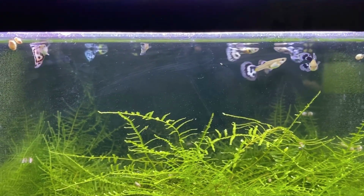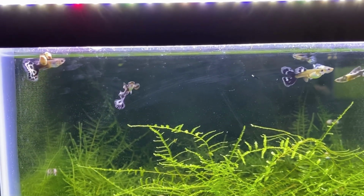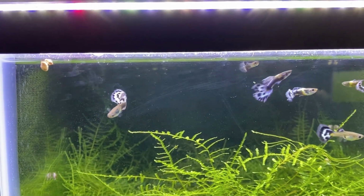Here I have a nice young group of purple mosaics. These have quickly become some of my favorite guppies in the fish room, even though I wasn't sure how they'd turn out at first.